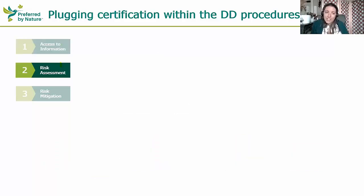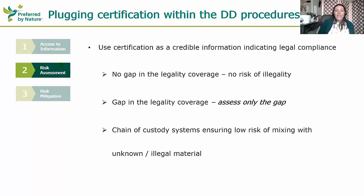Now, risk assessment, that's the main part. You can use certification as a credible information that is indicating legal compliance. As I mentioned, if there's no gap in the legality coverage and all the other criteria are complied with, you can conclude no risk of illegality, because essentially there will be an auditor going on the field regularly that is qualified, that is independent, that is under a bunch of rules that will assess regularly on the field directly if the company is complying with the 5 big EUTR criteria, right?